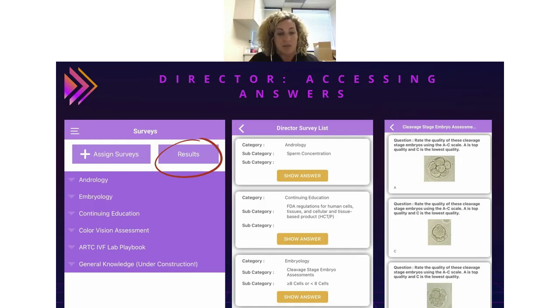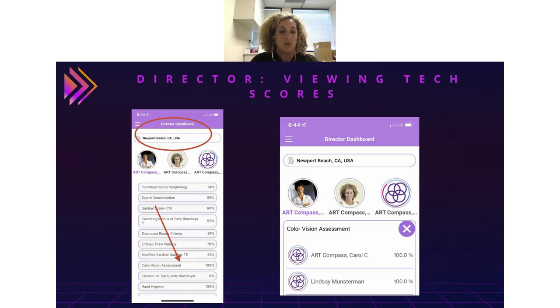Now, IVF lab directors, one of the things that you should understand when you go through and answer these surveys is that for the subjective assessments, your answers are becoming the rubric that everybody else is judged by. So you can take a look at how you have answered your own questions. Of course, the objective questions only have one answer, but for the subjective questions, when the techs get back their answers, they actually get back 2 different answers.